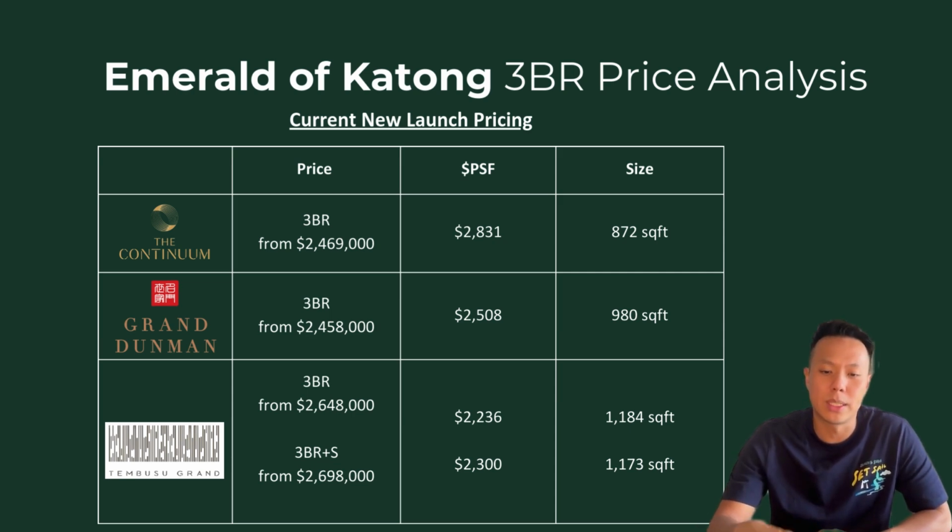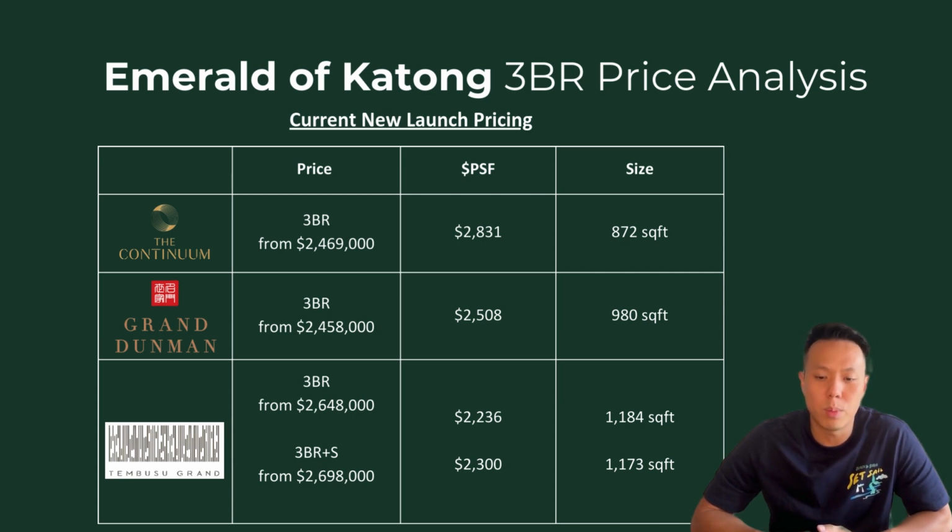So looking at the 3 new launches, Tembusu Grand, Grand Dunman, and the Continuum, they have their 3-bedroom price from $2.458 million onwards. However, note that the unit sizes for Grand Dunman and Continuum are a little bit smaller here, and these are pre-harmonization projects, so it's likely that their usable space is lesser than Emerald of Katong as well. And for Tembusu Grand, their 3-bedroom is actually at 1184 and 1173 square feet, but their pricing is from $2.648 million onwards. So comparing this against the predicted starting price for Emerald of Katong, we can see that Emerald of Katong might still look a little bit more desirable in terms of price quantum.